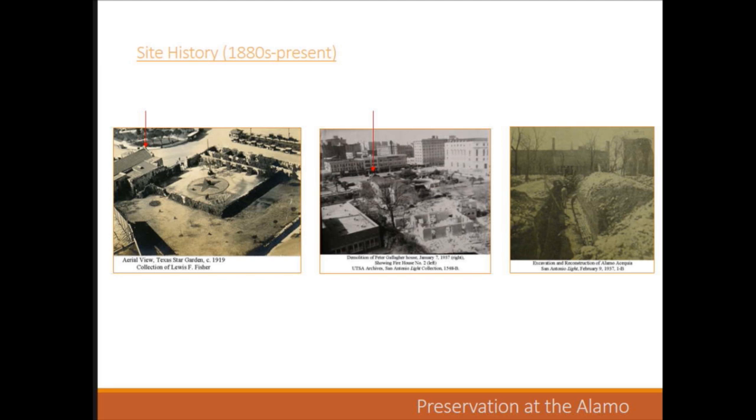Okay, now on to completed research and condition assessment projects. One such project is a report on the history of the development of the Alamo Complex as a historic site, beginning with the purchase of the church in 1883. This helps us understand when and why certain choices were made and how the area changed from a mix of commercial buildings and businesses into a historic site and garden.